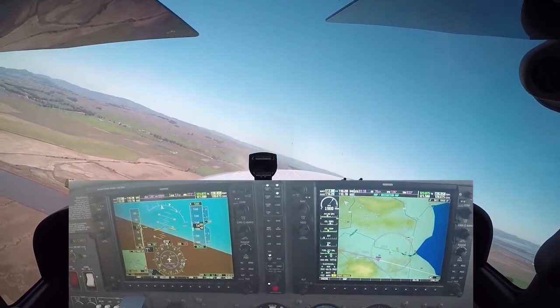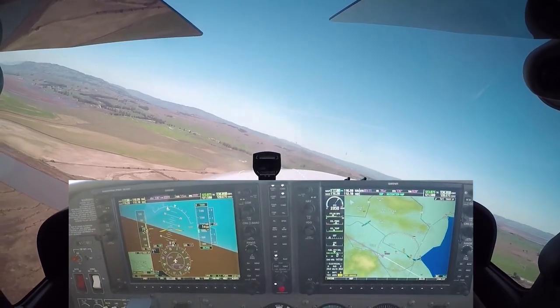Traffic, Cessna 2 Alpha Tails, turning left downwind off the crosswind, 13 knots.